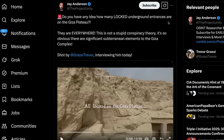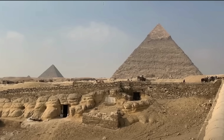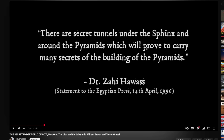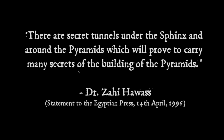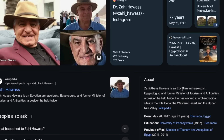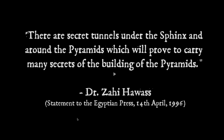So on March 25th, Jay Anderson posted this to Twitter. Do you have any idea how many locked underground entrances there are on the Giza Plateau? They are everywhere. And he shows this video from Trevor Grassi, and I actually found the original part that showcases this. There are secret tunnels under the Sphinx and around the pyramids which all prove to carry many secrets of the building of the pyramids. And this was said by Dr. Zahi Hawass, archaeologist, Egyptologist, and former Minister of Tourism. Let's take a look at this.